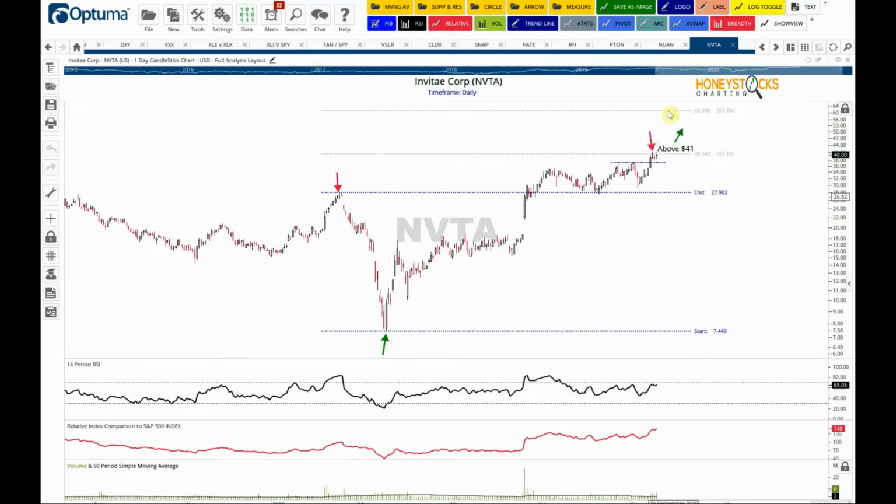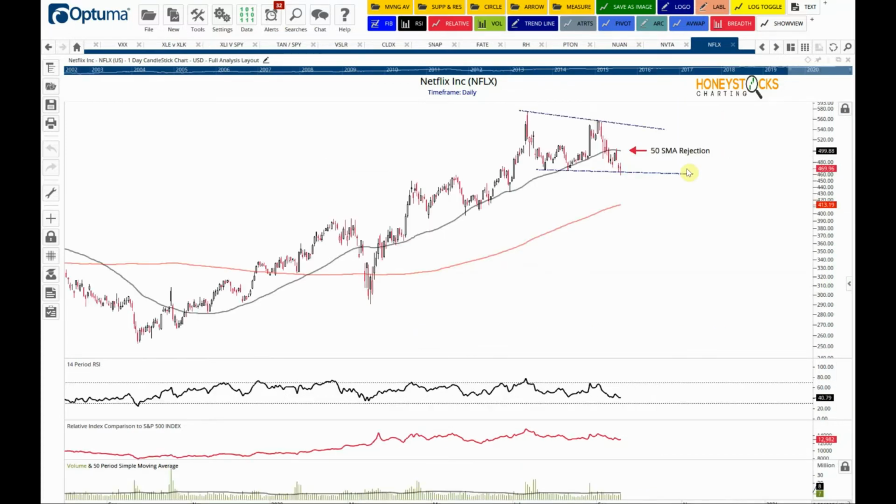NVTA, this was a stock that was massive for many of our clients a few months ago. And again, I think it's been consolidating, and I think this is an appropriate level here, above $41. I think we're potentially looking at a breakout.